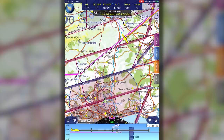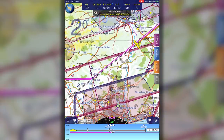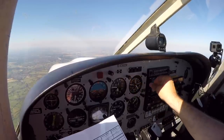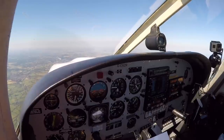Golf Zulu Romeo at Morgan's Vale. Request frequency change, Bournemouth radar 119.475. Zulu Romeo, roger, squawk 7000, free call Bournemouth 119.475, good day. Good day, Golf Zulu Romeo.